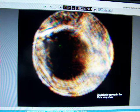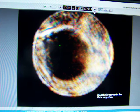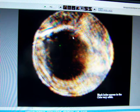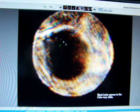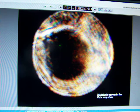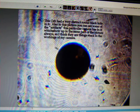And see, they have black holes appear in them, but you can see actually that the darkness just seems to sometimes cover up something that's really there, like they turn the light out. But you can see there's stuff inside that hole. Sometimes they're completely black, though. Like this one. This orb had a very distinct round black hole in it.